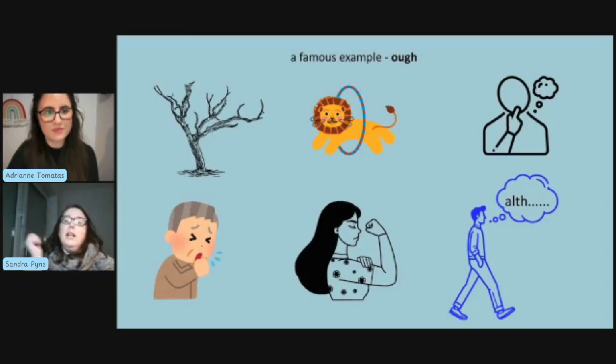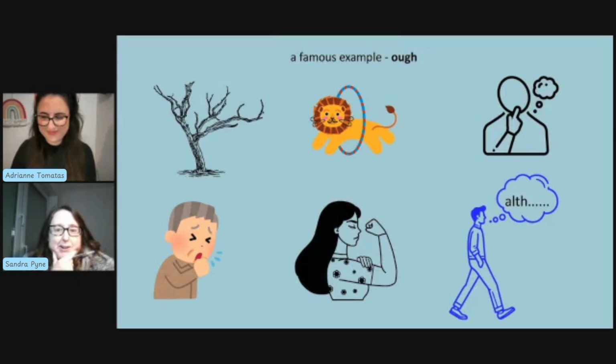But first of all, to give you an example of just how tricky English is, have a look at my excellent selection of pictures here and see if you can match an OUGH word with one of those pictures. I think I would probably manage about 2 of those if this were up to me.